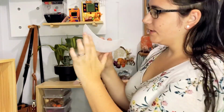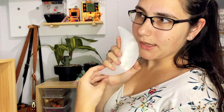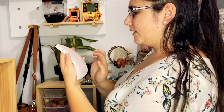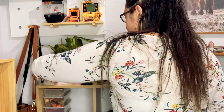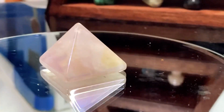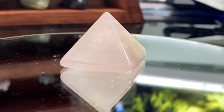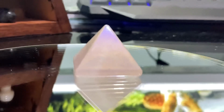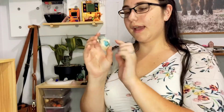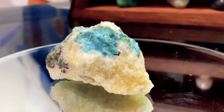Next one, I have this selenite moon charging plate. These are also available on my website. Like I said, everything's available on the website. But yeah, I have this charging moon plate. He's cool to put my pendulums on. Next up, I have this rose aura quartz pyramid, and it's really pretty. I absolutely love it, and it's just so beautiful with its little rainbow-like iridescent bits. Next, I have this raw piece of chrysocolla, and that's what it looks like. It's really nice.